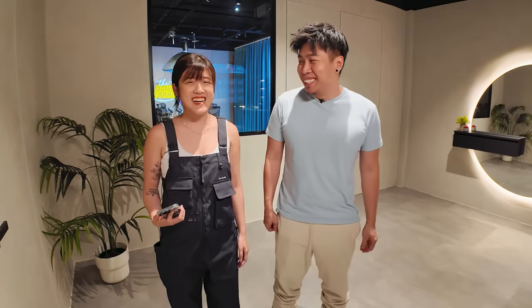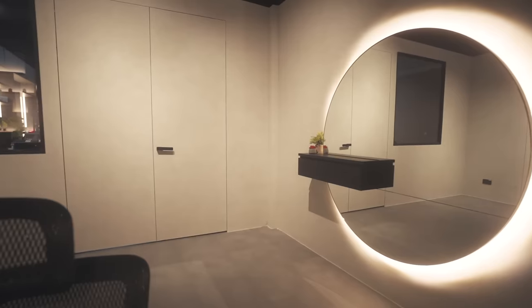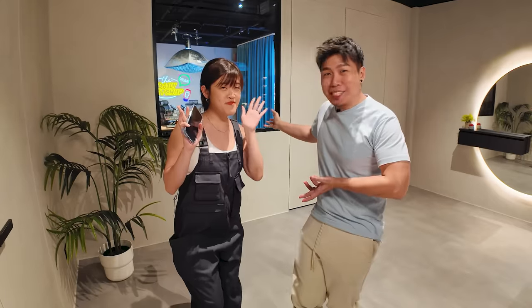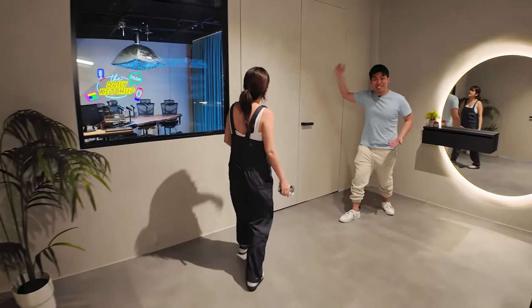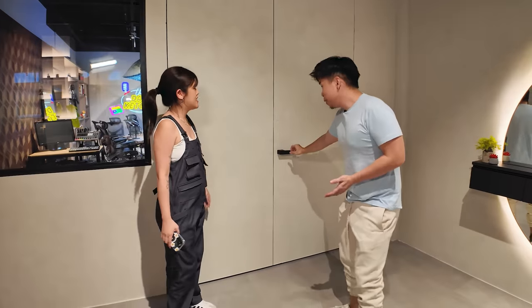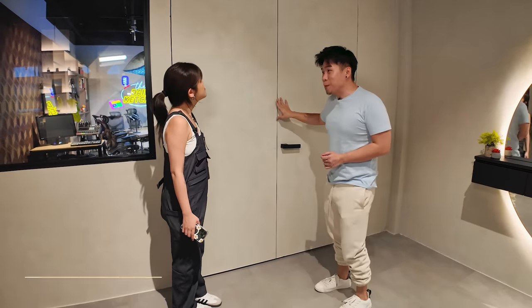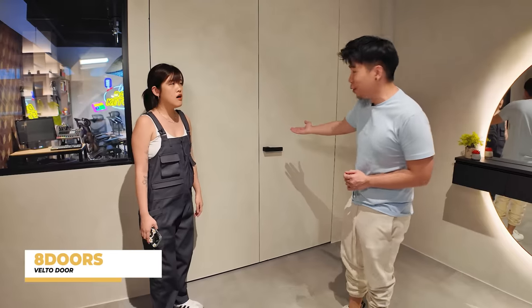Because I recharge. So we are outside our studio area. If y'all can see, it looks kind of familiar, it's because it's the same as my house again. Oh, is it? The door color? Yeah, it's the same door as in my house, the Velto. However, the people at 8 Doors custom made it and then added this to their range. So ladies and gentlemen, you're looking at the very first Velto French door.